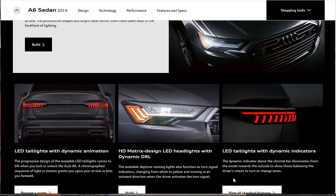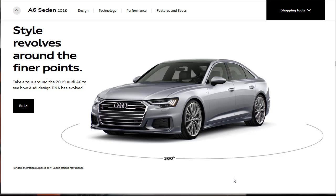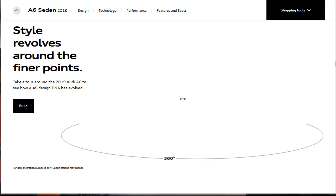Now, I don't see the word available here, so the taillights might be the one standard feature. It says the dynamic indicator above the chrome bar illuminates from the inside towards the outside to show those following the driver's intent to turn or change lanes. The other vehicle that has those dynamic indicators is the Ford Mustang. I don't know if they still do that, but the Ford Mustang at one point had these dynamic indicators, if it doesn't still already. All right, let's see if we can do a little virtual walk around here.